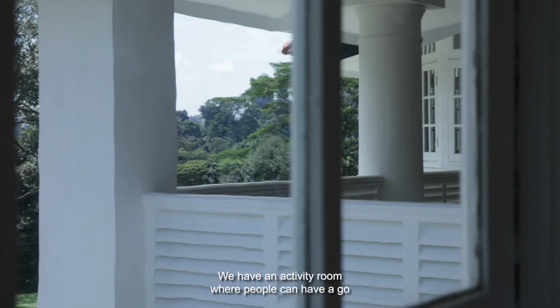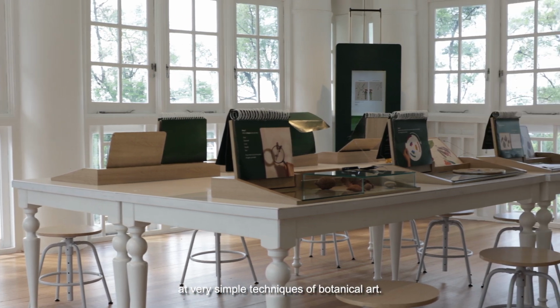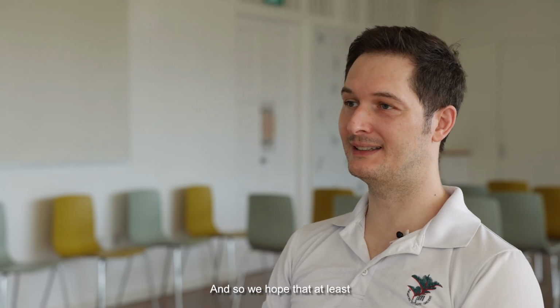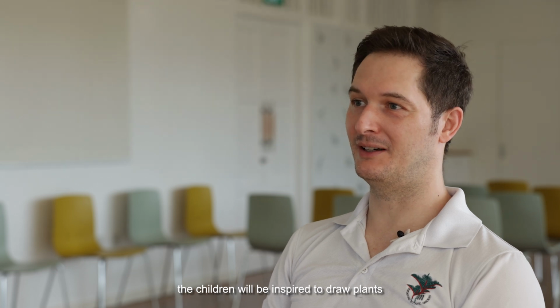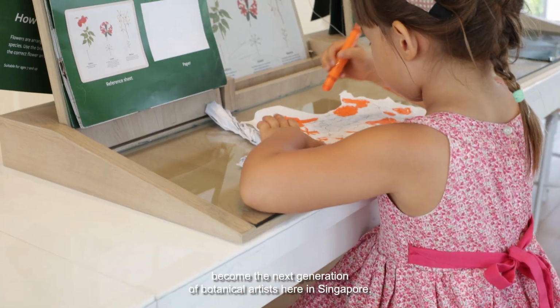We have an activity room where people can have a go at very simple techniques of botanical art, and so we hope that at least the children will be inspired to draw plants, and maybe they will in the future become the next generation of botanical artists here in Singapore.